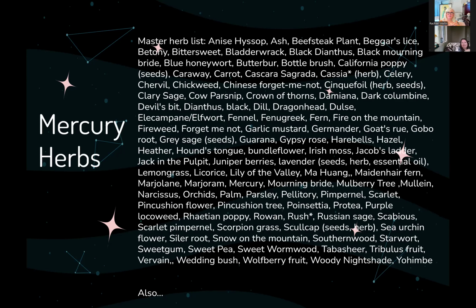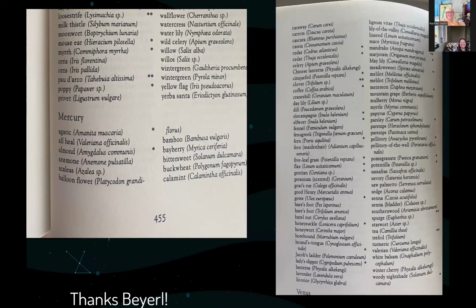And then here's a master list from Alchemy Works and also our pictures of Pharaoh. I love that. You're like, I'm not doing this. I'm not. Take a picture of the last one. The other one was bad enough.